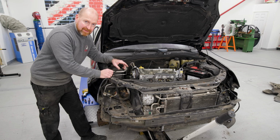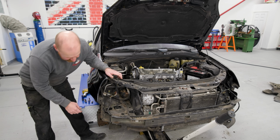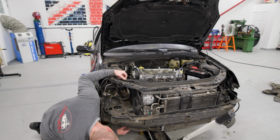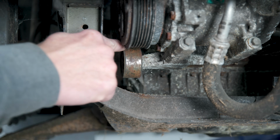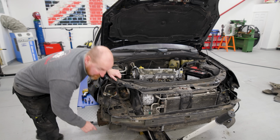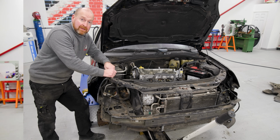So while I'm here, I'm definitely going to order that. And also I found down here on the alternator bolt side, there's a little pulley, and when you spin it, it's knackered. So I'm definitely going to order one of those and that dephaser pulley.